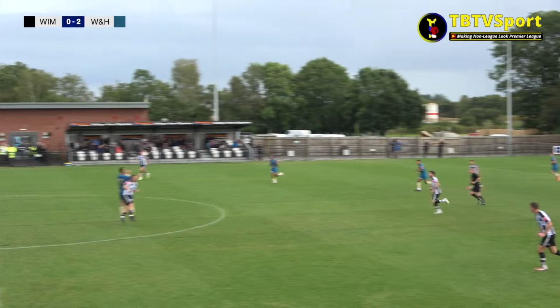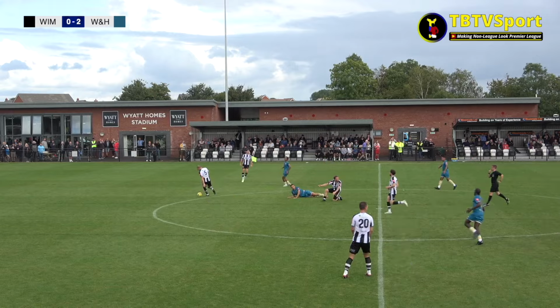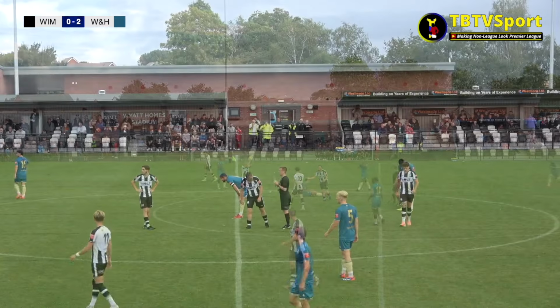And just before the half finishes, Walker has just enough time to get the ball, maybe take the man, but definitely end up in the referee's book.